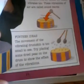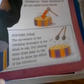Then I found Science for Fun, Hearing Sounds, easy to make science projects. And this is about vibrations, and then it goes into why it works and talking about sound waves. Placing some dried peas on the drum to show the sound effect variation. So, cool stuff for them.